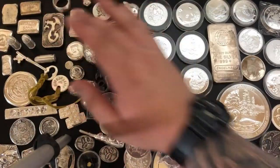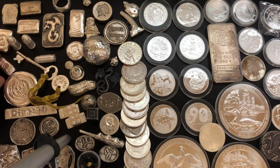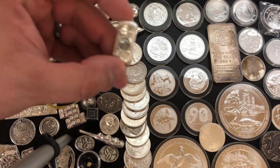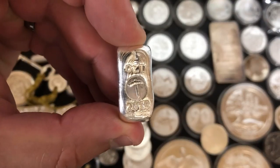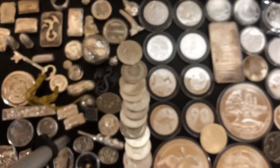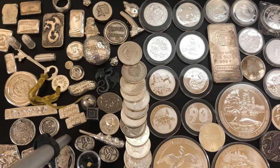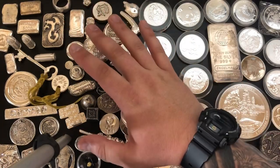I do collect poured silver. A lot of these things I have traded for or purchased. You got a little one over here in the corner. Check this out. Little shout out to my buddy over across the pond. What's up, Backyard Bullion? I got one of yours in my collection here. So yeah, it's super fun to collect silver items.